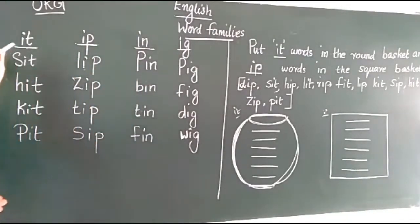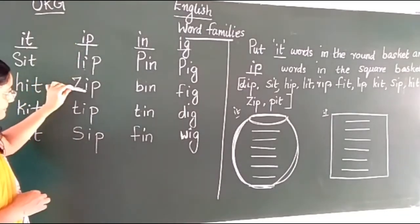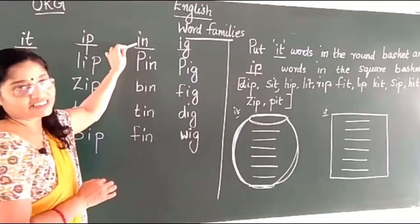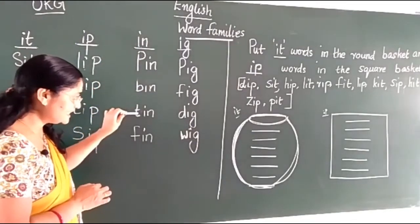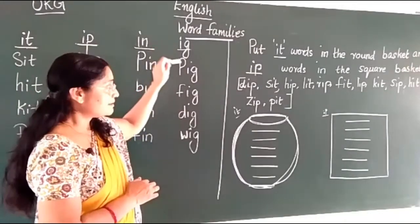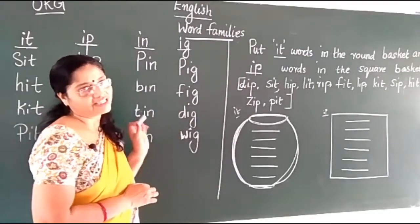Which are the words ending with it sound? Come on, say first. Sit, hit, kit, pit. Words ending with ip sounds: lip, sip, tip, sip. Then words ending with in sound: pin, bin, tin, fin. Then words ending with ig sounds: pig, fig, dig and wig.